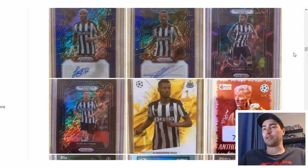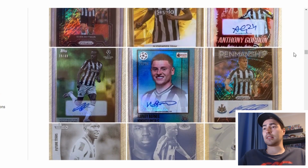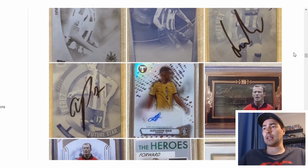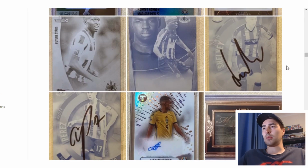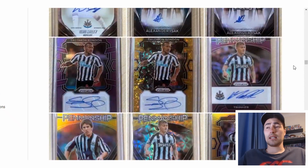definitely one to check out in full if you're a Newcastle fan, if you're a big admirer of club collectors, because Gary is one of the best. Got some printing plates there. They're all from Topps Premier Club, Topps Premier Gold there. But really amazing stuff. Completist approach.